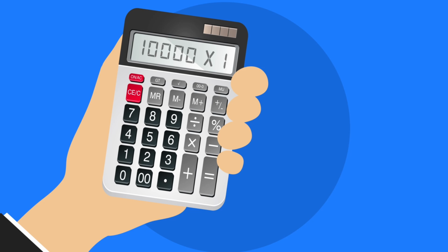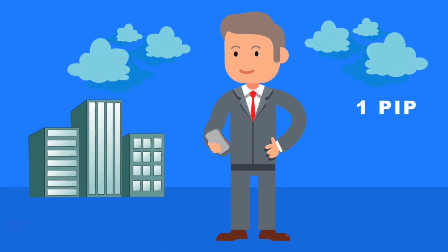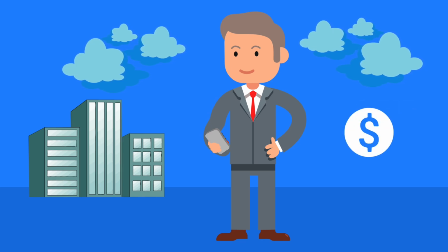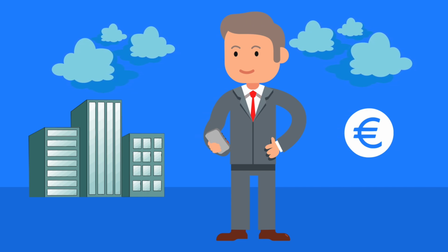10,000 times 0.0001 equals 1. If your trading account is denominated in US dollars, then this tells you that every move of 1 pip in the EUR-USD exchange rate is worth $1 of profit or loss to you. If your trading account is denominated in another currency, you simply convert that $1 into your own account currency in order to know exactly what each pip is worth to you.